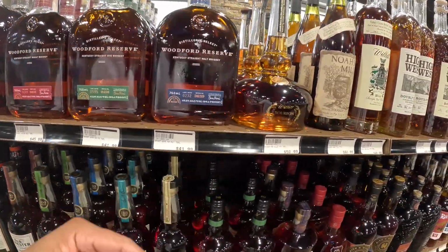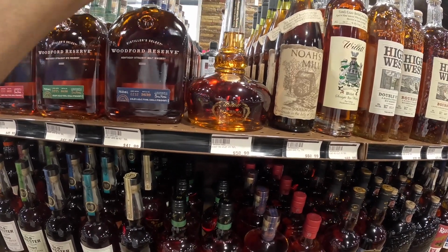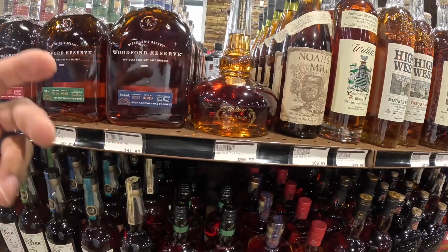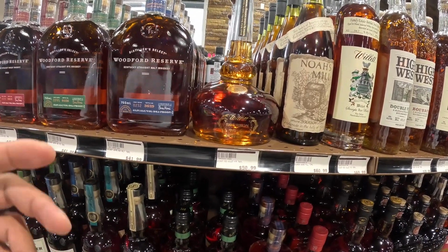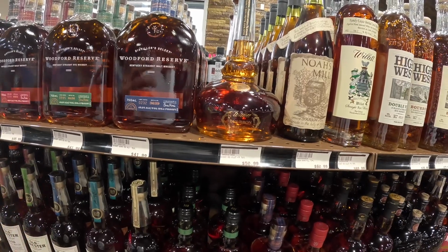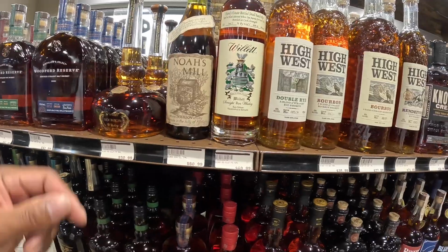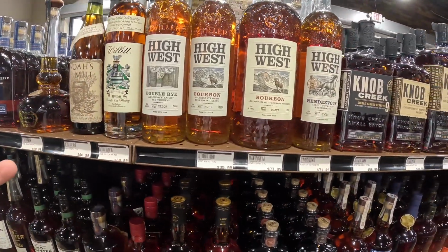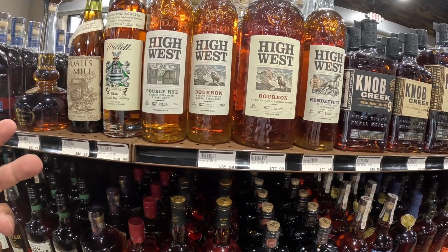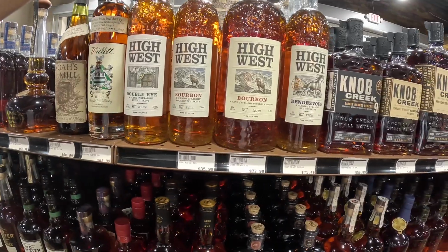They have the Willet, the one that people are telling me to stay away from. I haven't tried it yet. I'm going to look for a friend or someone who has a bottle and try theirs first, because I don't trust it. I really don't. The Noah's Mill, the Willet Green Top, High West. I don't have any High West yet, but I would definitely get to these bottles soon.